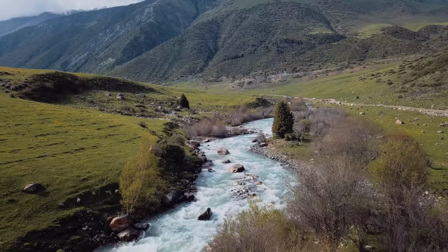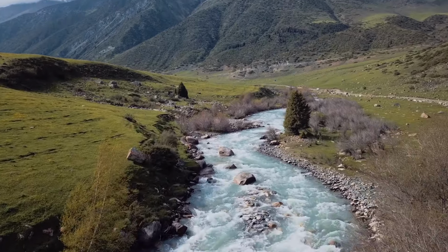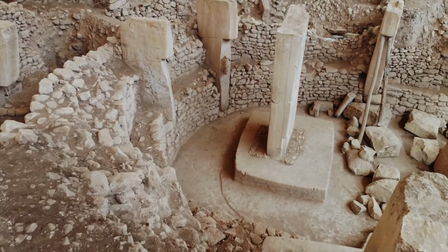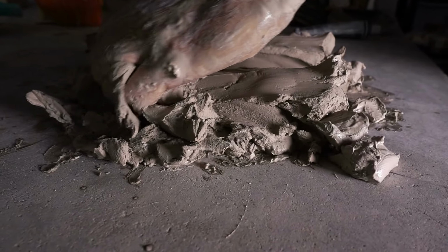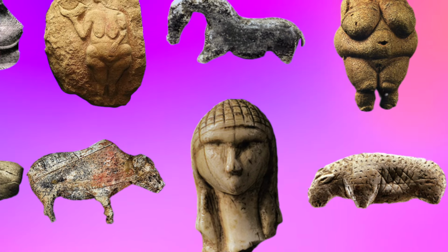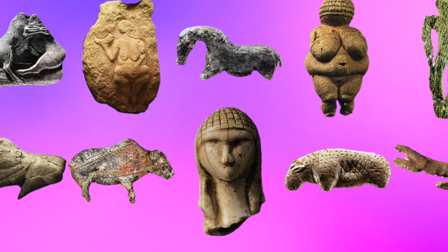In a time when survival was the primary concern, when daily life revolved around hunting and gathering, our ancestors found time to create. They shaped stone, bone, and clay into forms that transcended their immediate needs, forms that spoke of something deeper, something eternal. These creations, these prehistoric sculptures, are our first glimpses into the human soul.